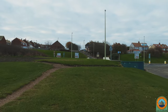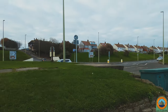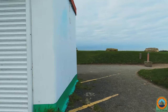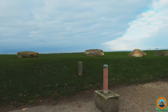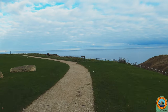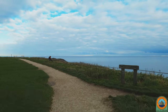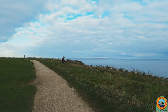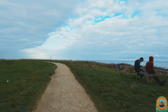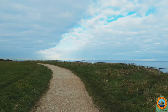That's not, is it? My memory's terrible. There's a point on the Great North where you come down a bank. That bank doesn't look steep enough. Anyway, you come down a bank, you take a sharp left, and then you head to the finish of the Great North Run. That could be actually, I don't know.